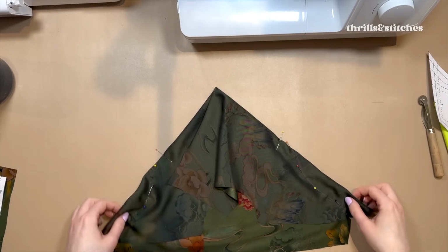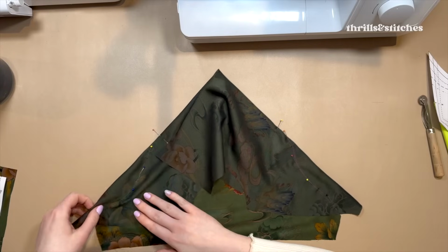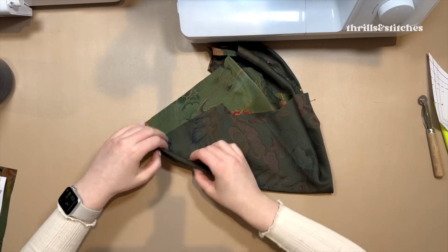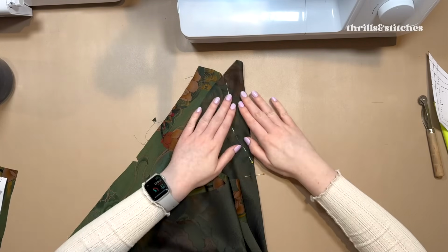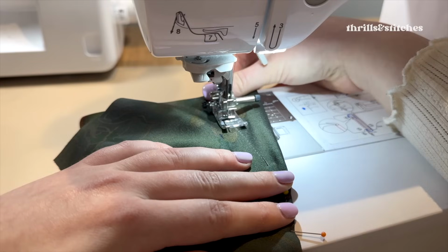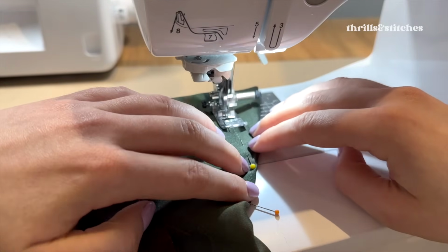If you have this pyramid shape here, you can also check for any puckering. So for example, I think that here I could do a slightly better job, so I'm just gonna go back in. Once I'm happy, I'm gonna take this to my sewing machine. I'm gonna use a stitch length of 2.5 millimeters on my machine. If you work with delicate fabric like I do, make sure to use a sharp needle.